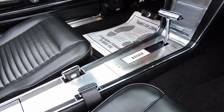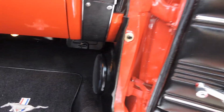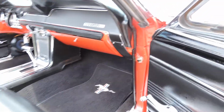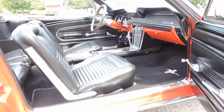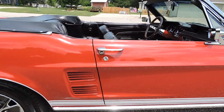It's got the factory seat belts and the holders there. It does have the upgraded kick panels with what are the Infinities? Kenwood. It's got Kenwood speakers in the kick panels. As we look here in the jambs, everything was painted red. There's no other color that you see anywhere on this car but red. Door shuts great.